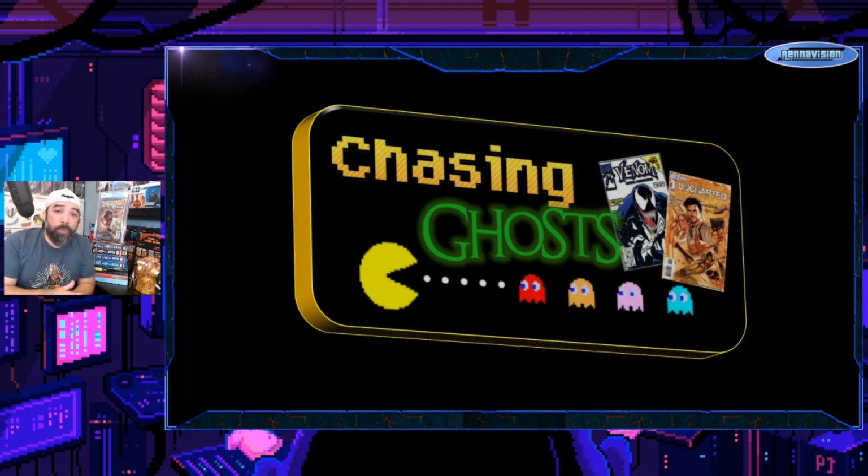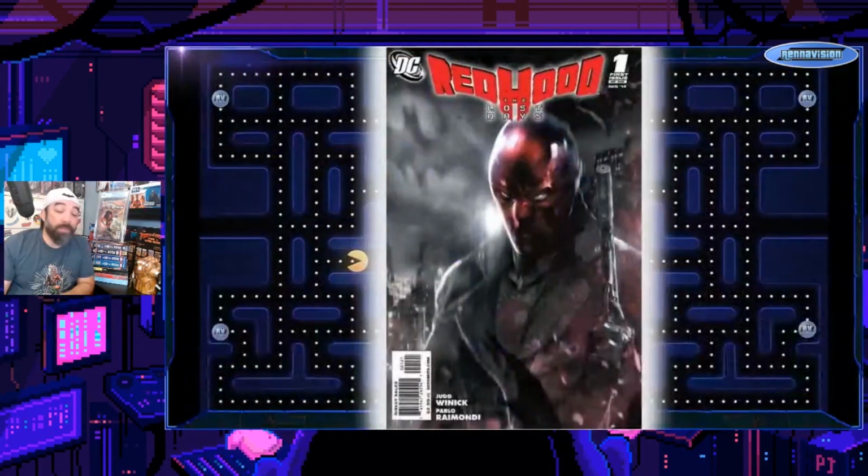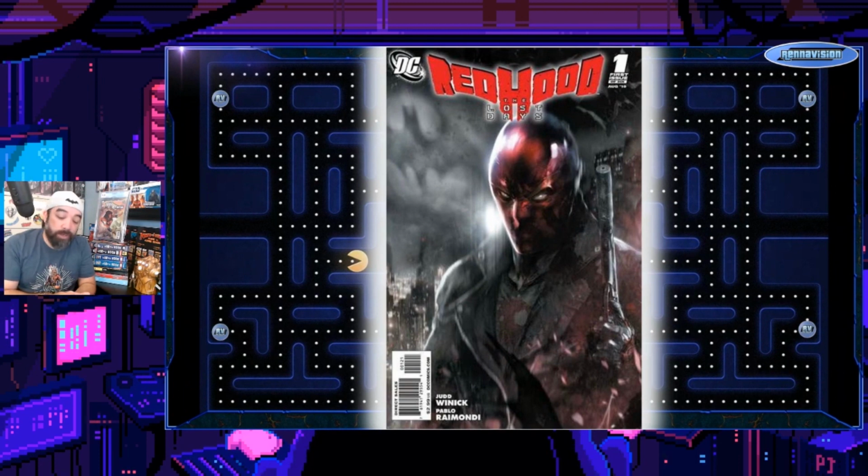Okay, so for this week, I got another selection of some books for us to look at that are just not easy to track down. These just aren't stuff that I can find. Starting off with my first book, which is one I've been looking for quite a while, and I just don't see this thing. It is a pretty cool Mattina cover. This Red Hood: The Lost Days issue 1 is just not an easy book to find.